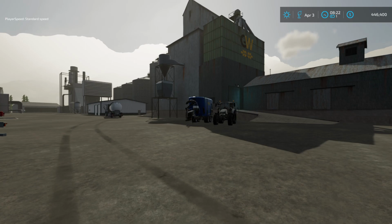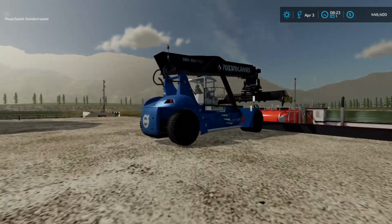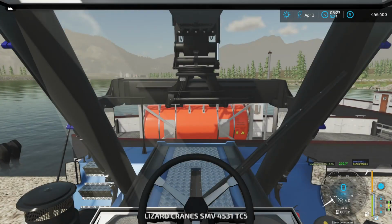I ordered it. It took a very long time to get here, and it came. And this is a case that's used, but I'll talk about this later. I really want to talk about that though. Right now I have this container here I need to offload off of the barge.